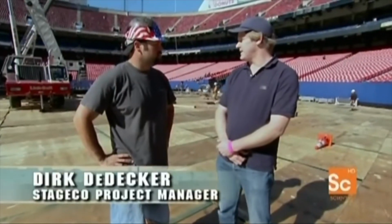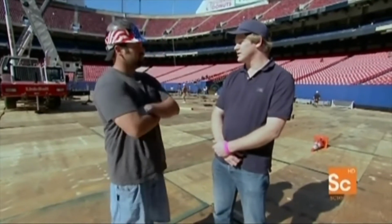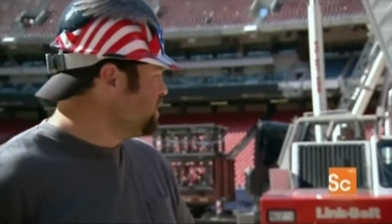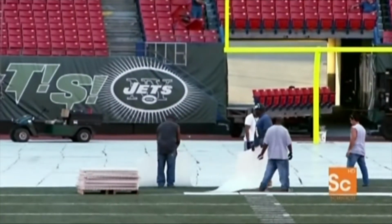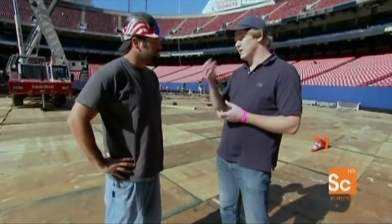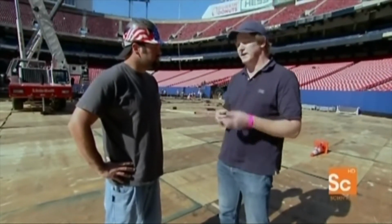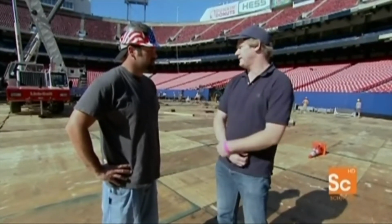So what's your job here? Well, I'm the project manager for our company. Stageco is a company based in Belgium. And we built the whole structure for Genesis and tour it all over the world. And how many people does it take to build a concert stage? It takes 4 days, right? Yeah. The first 3 days, we will use about 40. And then once we do lights and sound and video, more and more people will be at it, so it can go up to 150 to 200 people.